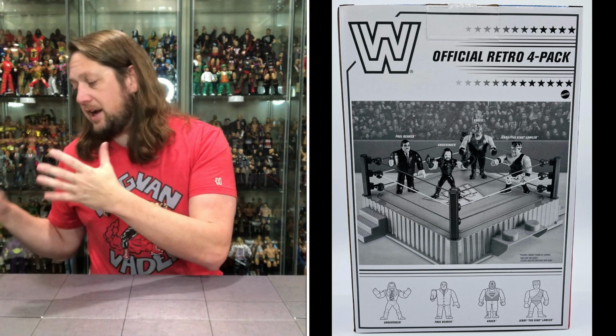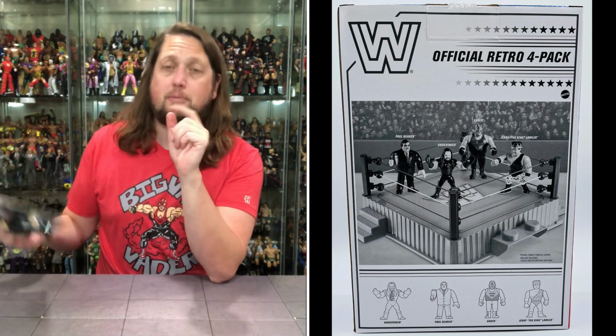And now we got our sets right here. We're just going to dive on in. We're going to start off with Paul Bearer. Very cool to get a manager in the old school Hasbro retro feeling line. Never really managers in that line, as we do know.